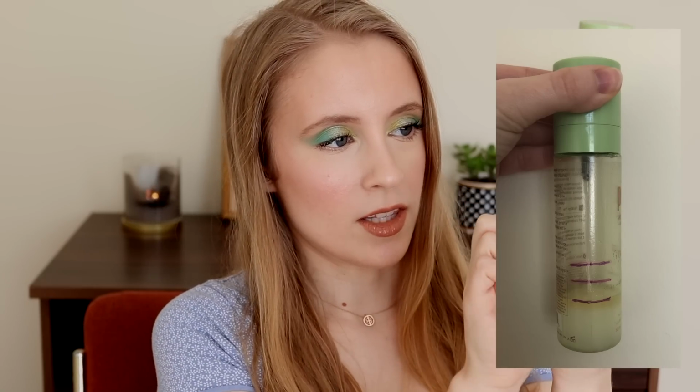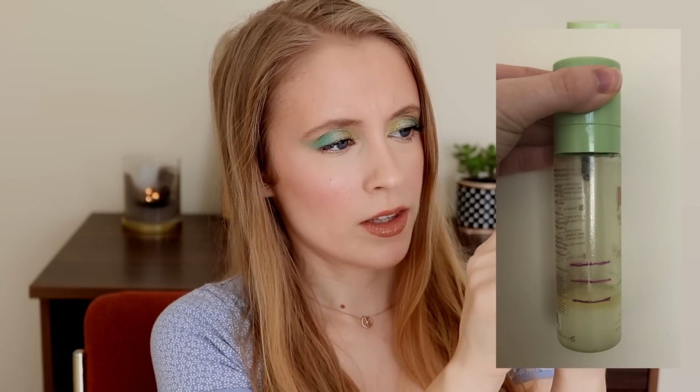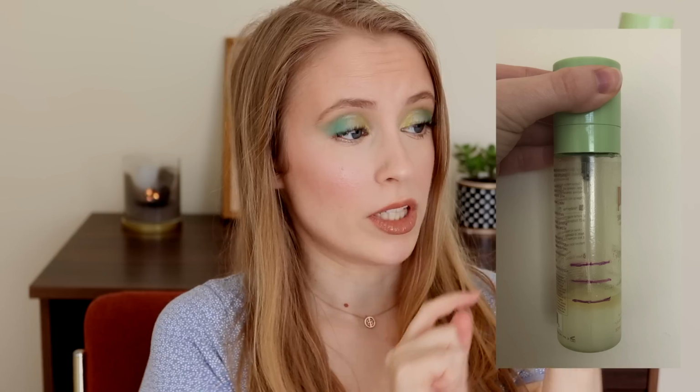Next I have the Pixi Glow Mist. I feel like I made just about as much progress on this month as I did the month before, if not even a little bit more than that. My tally mark is showing that I made quite a bit of progress here. I love this product. I use it every time I wear makeup.